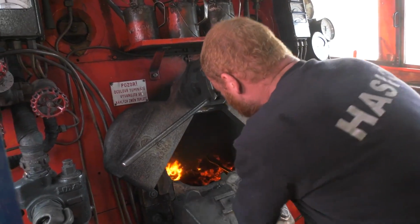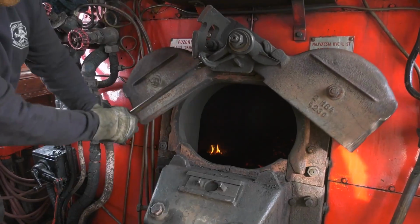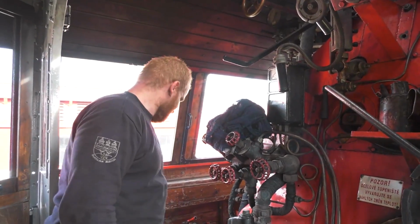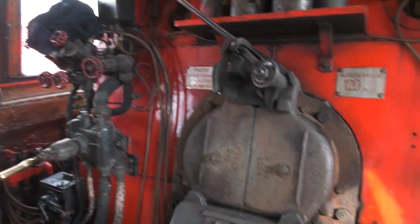It is no coincidence that the Albatross, as the engine is affectionately called, is in excellent condition, as it is in the care of the club by the same name.